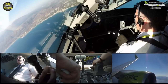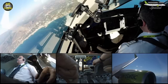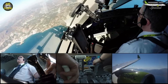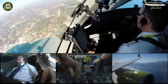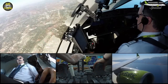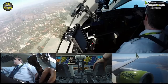One to go, 1015. 1015, checked. VLS cap, checked. And we are cleared approach. I assume we can go to 2300. Yes. Heraklion 40 Bravo, to Pyramid, Karpathos direct. Super.